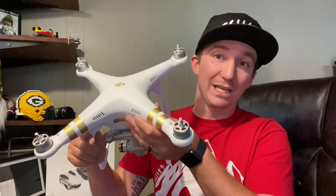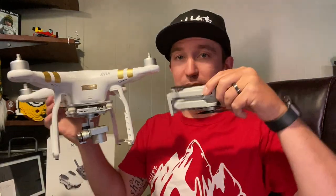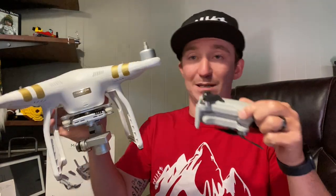Now, a bunch of you are probably like, dude, you already had a drone. Why'd you get another drone? Because this one is massive. Look how big this is. Huge and clunky compared to this one that literally can fit in my pocket. See this size difference?